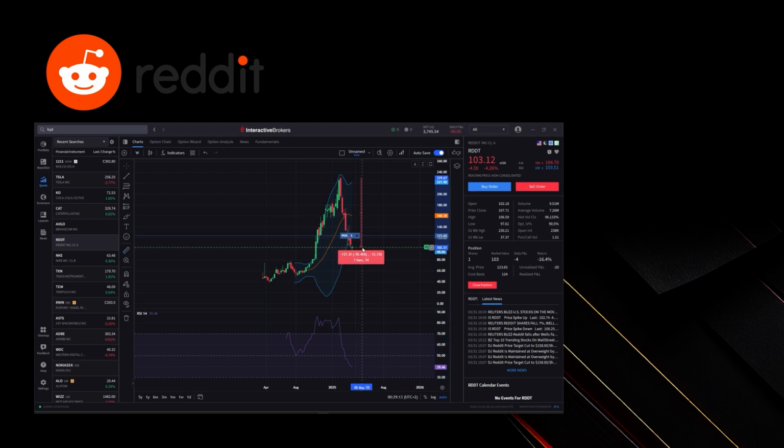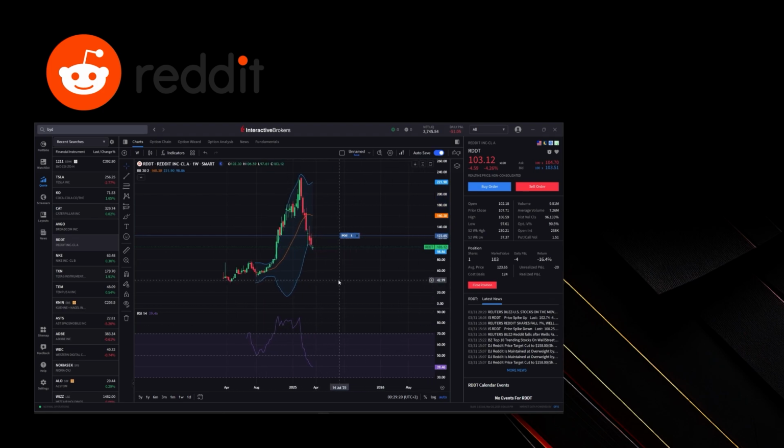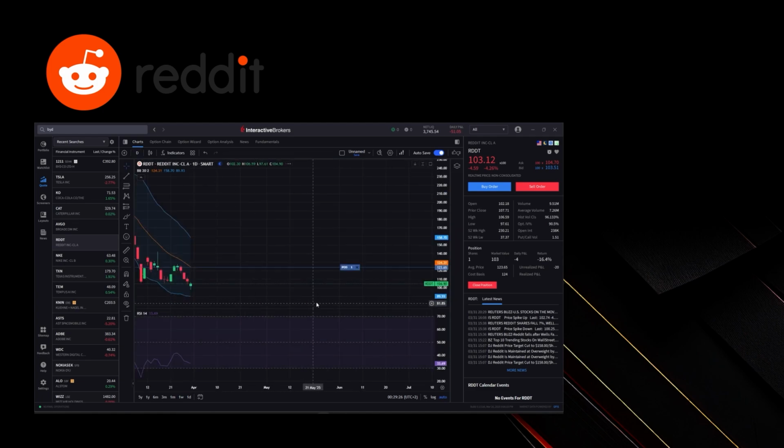I chose Reddit because they have a unique position in the market today. No other platform can really compete with them. The user base is robust and loyal. From here on out, the only question is monetization. In other words, can Reddit make enough money with all the traffic they handle?